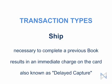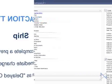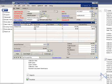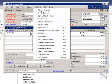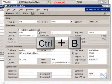Now, book transactions and ship transactions go hand in hand. As I mentioned earlier, a book can only be completed by a ship, and a ship can only be issued to a book. To demonstrate how CCA works with book and ship transactions, let's create an order document. Let's save the document to a batch ID. Once all the information is entered, go to Additional, then choose Book Transaction, or use the shortcut keys Ctrl B.